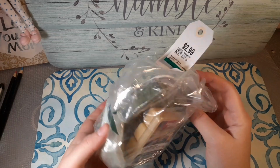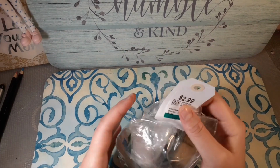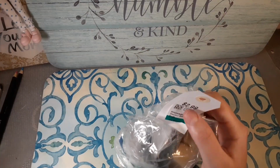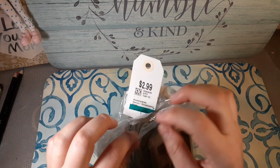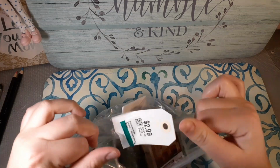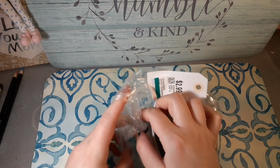All right, so here is the first bag. So all of this was 30% off. So if it was $2.99, it came up to $2.09. And I read that off the receipt. I did not memorize it. I promise you guys, I do not know math.